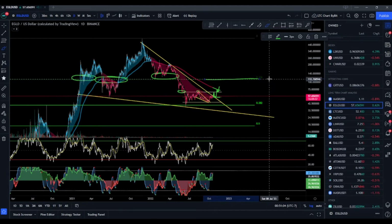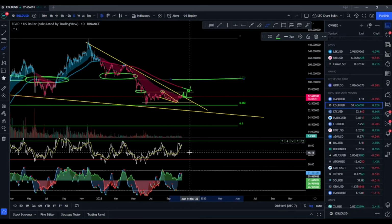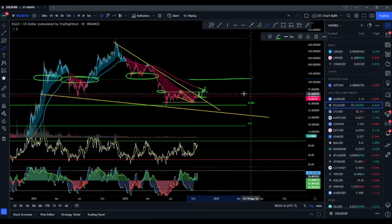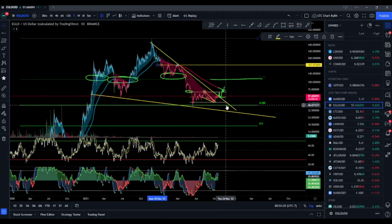which makes sense because $100 is a pretty round number. People will be looking to sell around there. But we've got plenty of room on the RSI to move up. We came back down, we retested the 50 line on the RSI and continued to the upside, which is good. Next line of resistance, we're looking at probably almost the $200 level, which makes sense again.